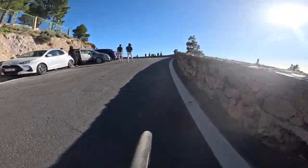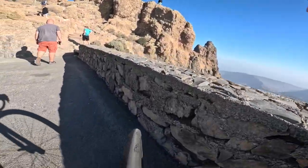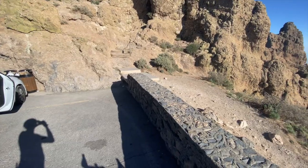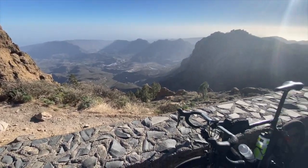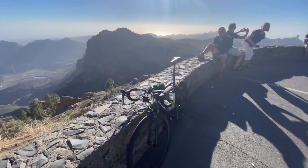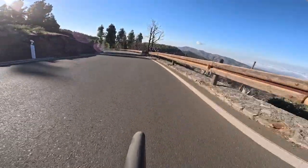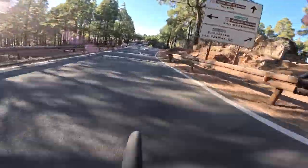But finally, the peak is around 1950 meters high, about 2k. Counting from the center of Ingenio, it's a good 1600 meters of ascent upwards. It's always quite cold at the top. Even though I was in a sleeveless shirt, I was smart enough to bring arm warmers.